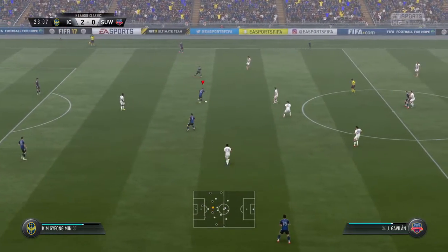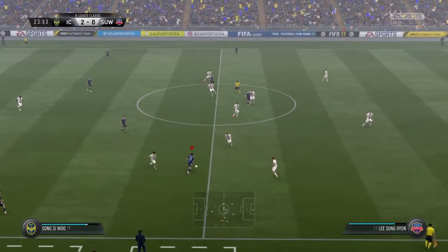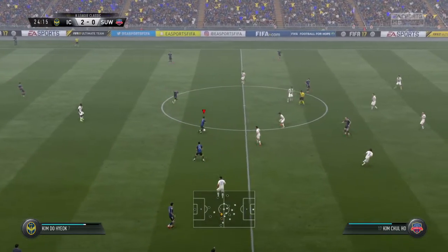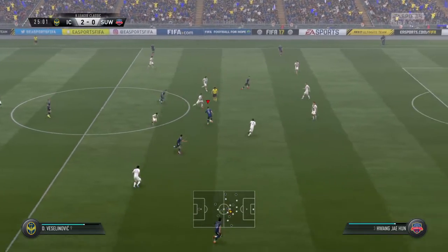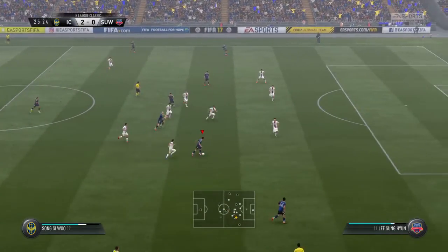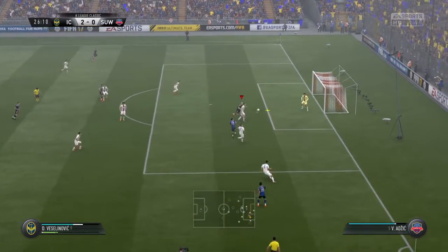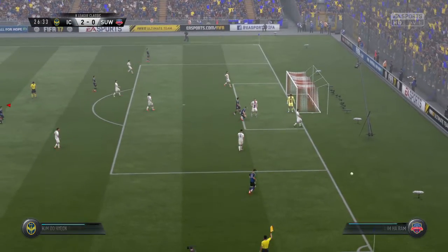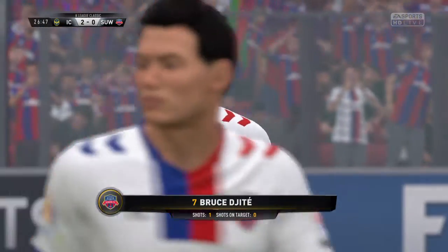Here's Kim. Song. Good forward play from them. Park. They've coped with it well defensively. He's put it out, it's gone out for a corner.